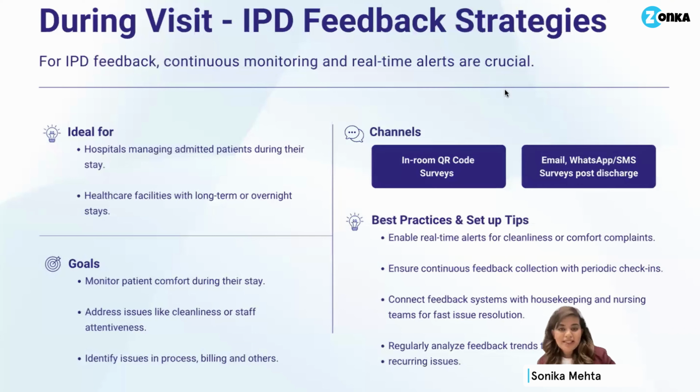So do your periodic check-ins, etc. And again, like we did in OPD and arrivals, regularly analyze this. So there are two factors to all feedbacks, right? One, the real time feedback that's coming in, so you're looking at individual feedbacks. The two is to look at these on a weekly or monthly basis to understand and identify what are the recurring issues that are happening, so that you can bring these in the processes as well.